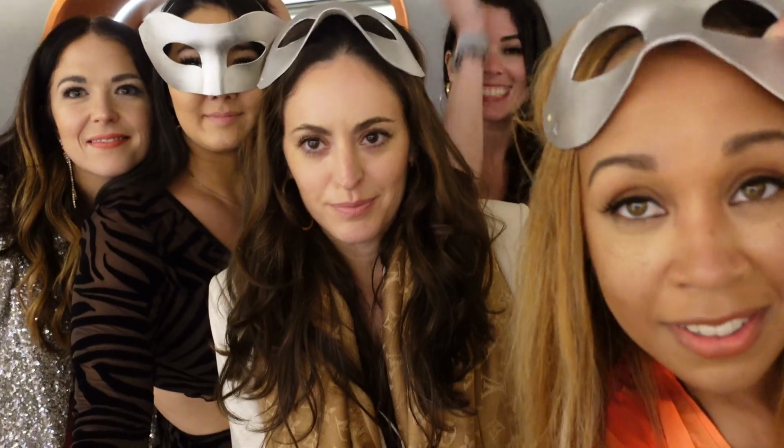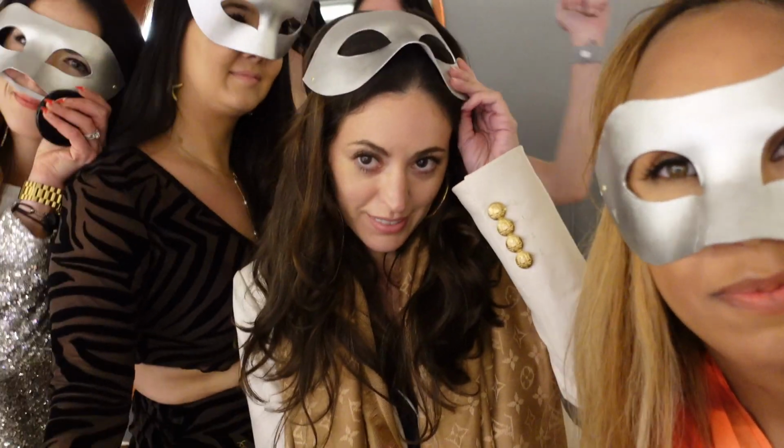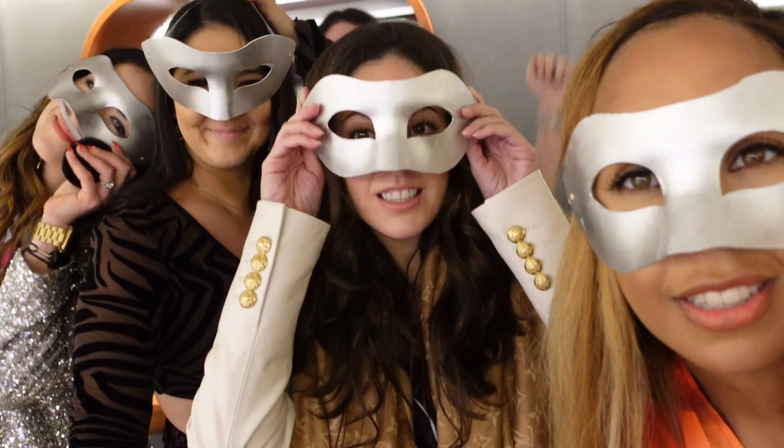Starting at the Trout House. And I think we go to like 5 or 6 places. Bring in some drinks and some bites. The men are coming with us. So we have these fancy masquerade masks. Can't wait to see what's in store for us.